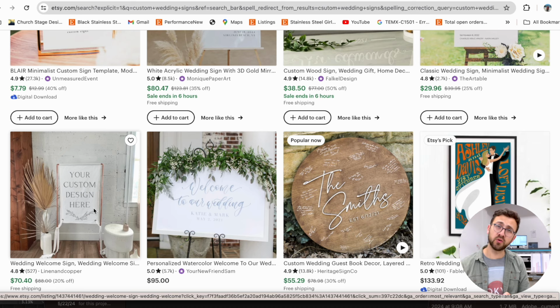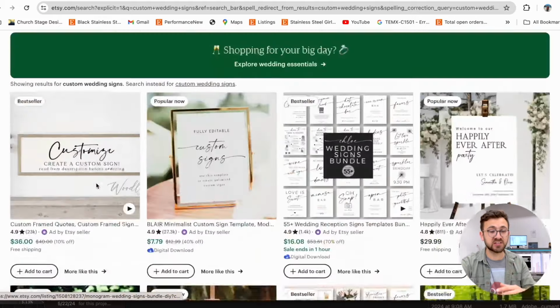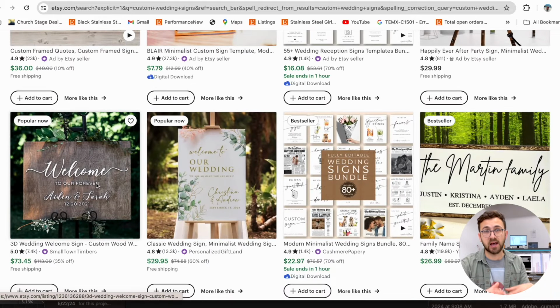And with the new algorithm, click-through rate is a big deal. So this is one of those things. I get the idea that you're trying to rank for more than just that specific keyword, but just create another listing, create more listings. All right, so the next one is keeping the signs dynamic.